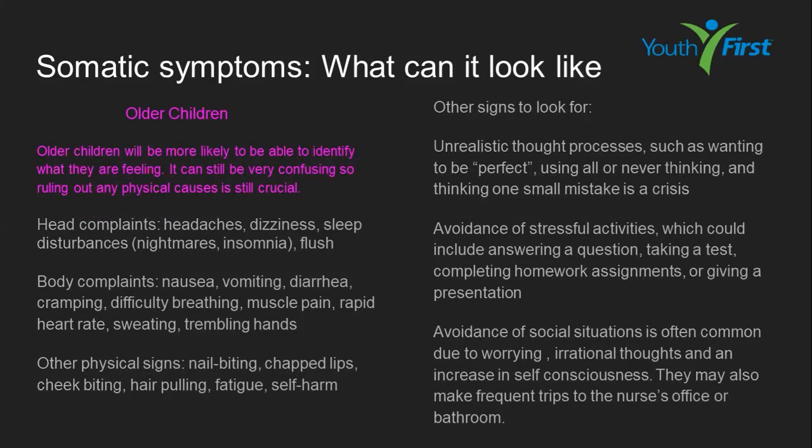We also have an addition here of self-harm. Sometimes we see students who will scratch at their skin or pick at their skin, and this can be for a couple different reasons. On the last slide, we talked about that inability to concentrate and focus. They have all those thoughts running around and all that tension, and this self-harm can be a way to get that out. So we do see that from time to time.